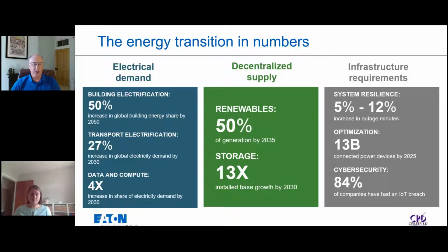Of course, all of those massive changes have some impact on the requirements of our system infrastructure, and we need to manage what we expect to be a decline in overall system resilience as a result of the disruption from this change. We need to manage and optimize 13 billion connected power devices as the digitalization piece accelerates. And with that comes some significant cybersecurity risks, which we need to manage.